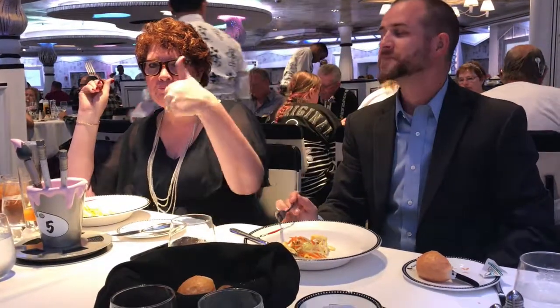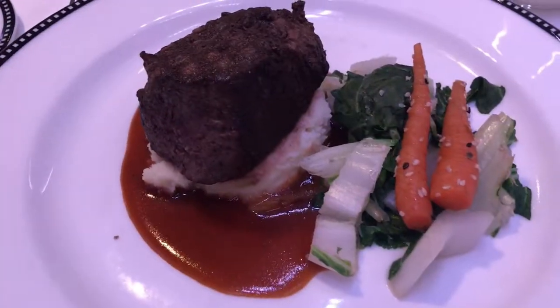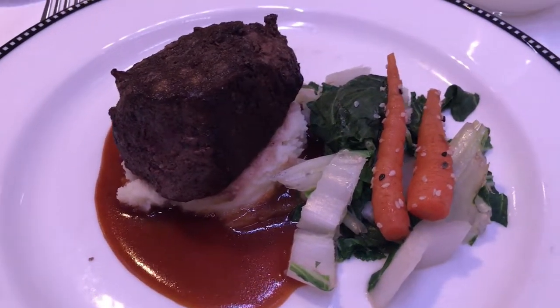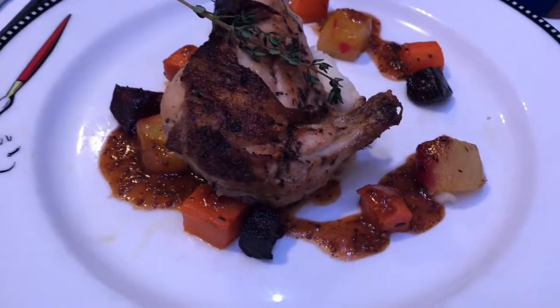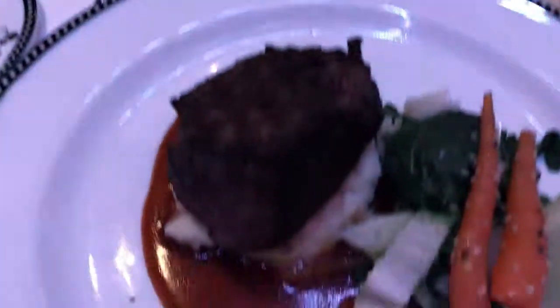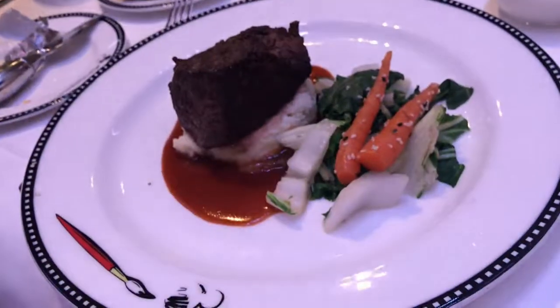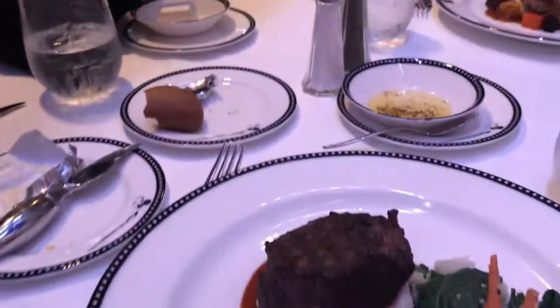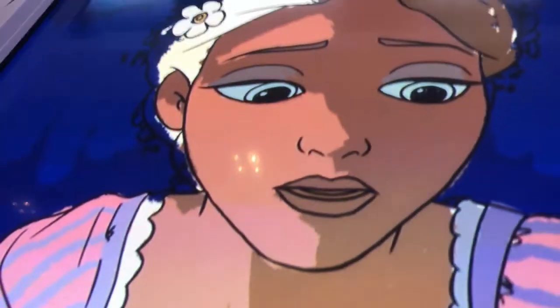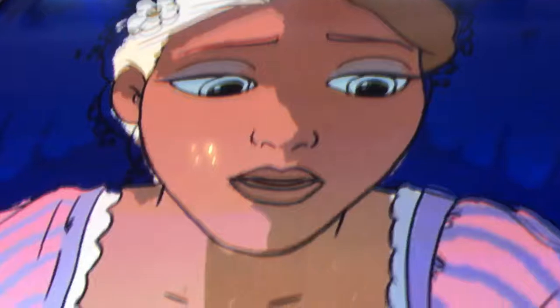Thoughts? Excellent. All right. Good. Tenderloin here. I have the chicken breast. Looks good. Kristen got the chicken. That looks good too. So it's gonna be delicious. Starting to get a little colorful. You can see we're starting to get some color on the. Things are getting colorful.